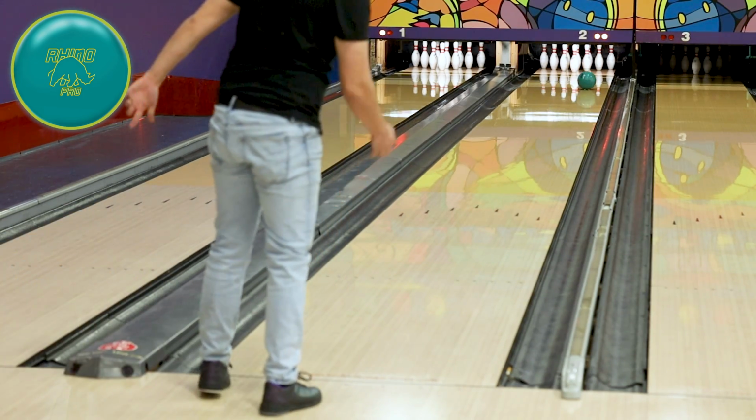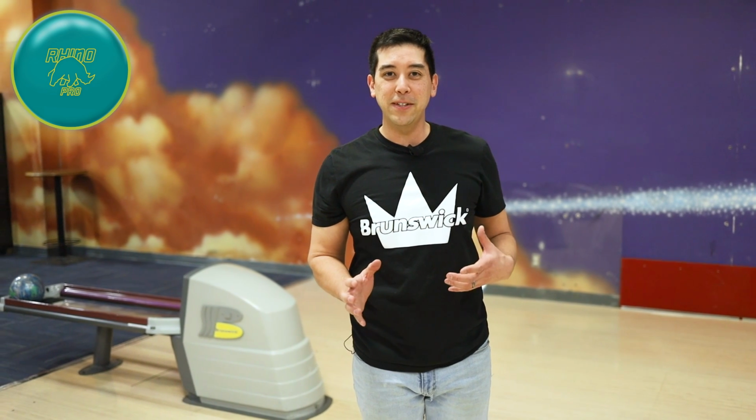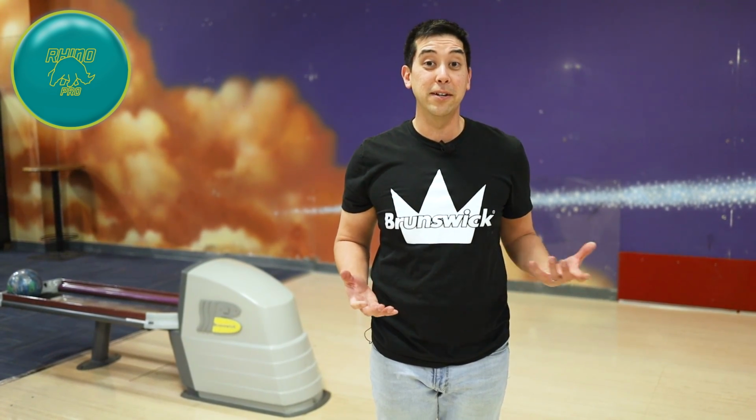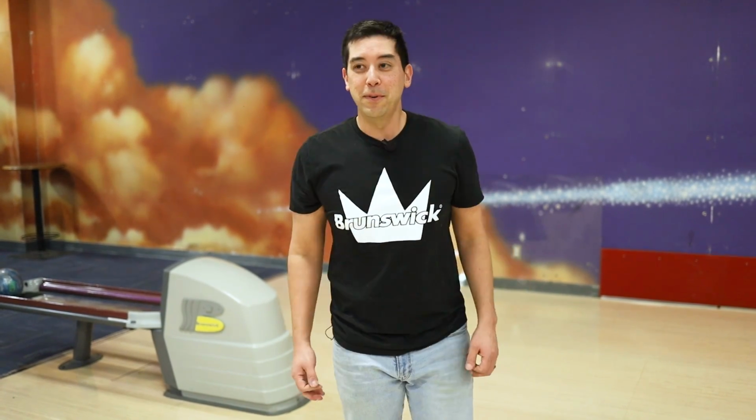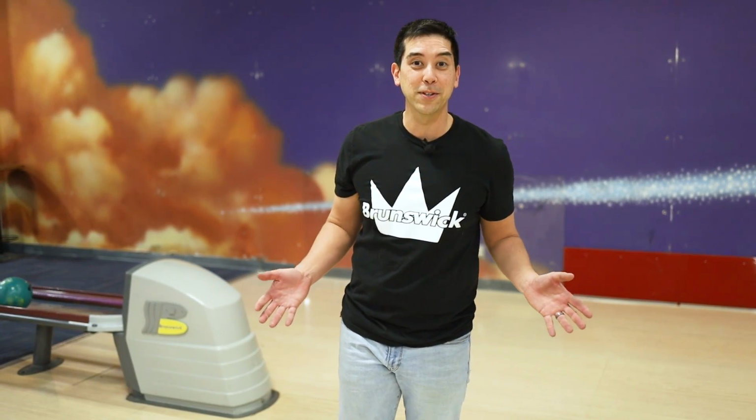Little left to target. Not bad. That ball rolled okay, but didn't have that same continuation sharp angle at the end of the lane. Just depends what you're looking for. Personally, right now, I prefer that angle. But anyways, let's go and see Brunswick's best-selling bowling ball. One of my favorites.